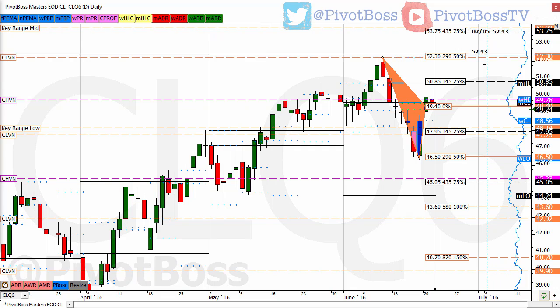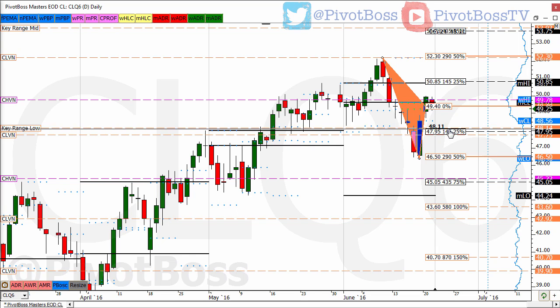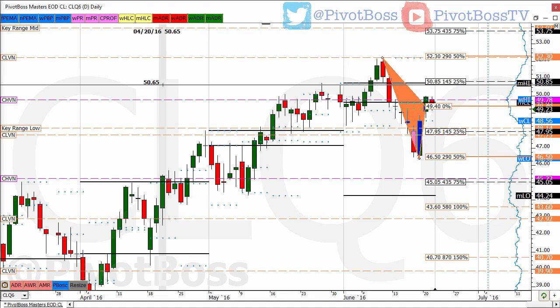So we could see much more strength ahead. However, it could be a little choppy short term as a little bit of absorption occurs, especially off of the recent LVN here at 47.75. So we'll see how this continues to develop, but overall, look for a little bit of chop ahead of continued strength over the next week or two.